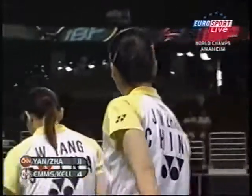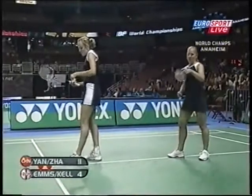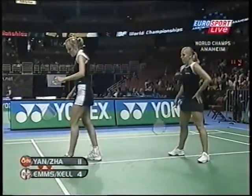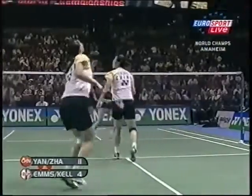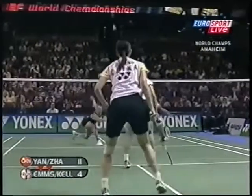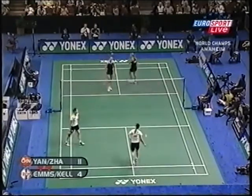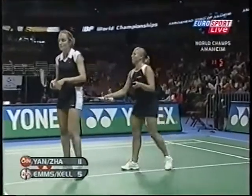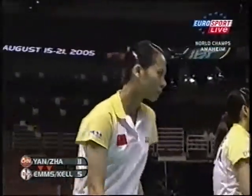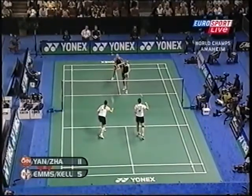That's a good smash. 11, second serve. At the right hip, the most difficult place to defend from. That's super aggressive play from Emms, really moving forward to attack the shuttle. Yeah, that's where she's best. You can see from the mixed doubles, anticipated the smash, just walk forward onto it.